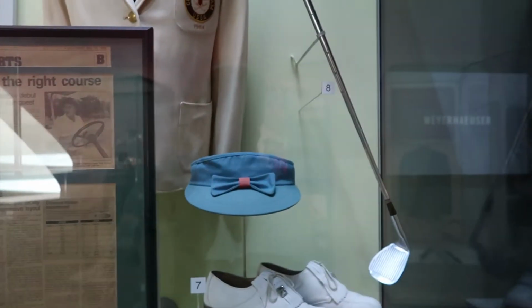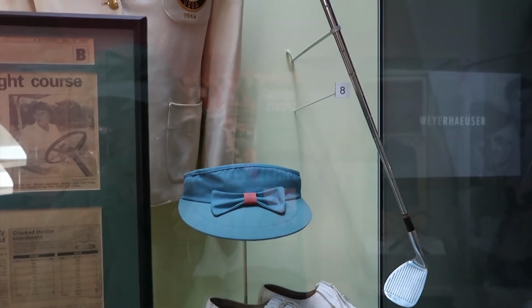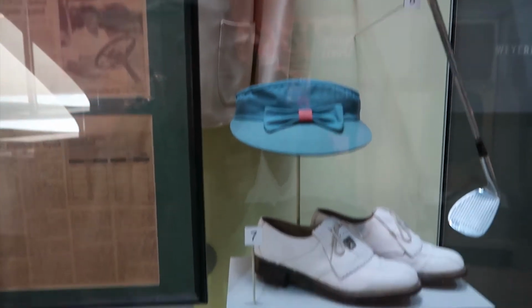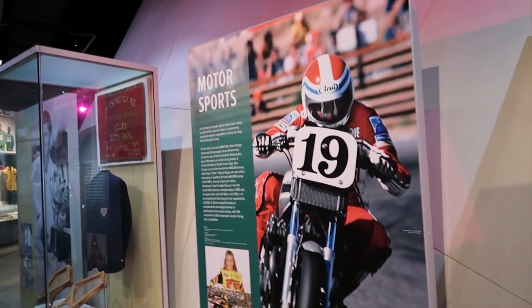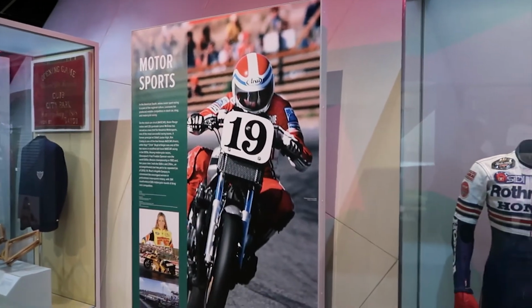But yeah, there's some golfing stuff and cool visors. Let's see, whose visor was that? Clifford Ann Creed. That was her shoes, her visor. That's cool. Here's for all you motorsports people, that red car down there.